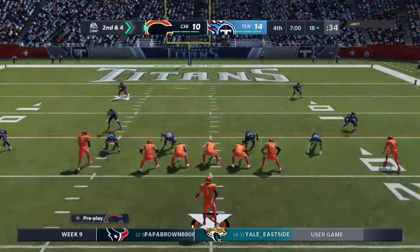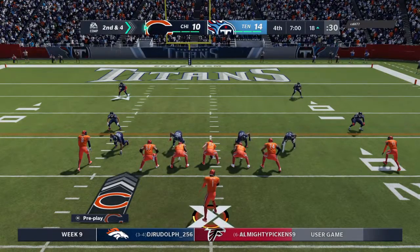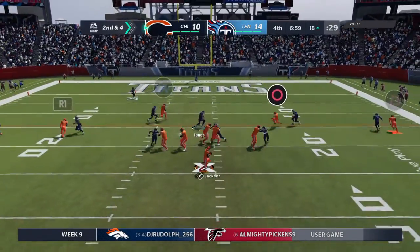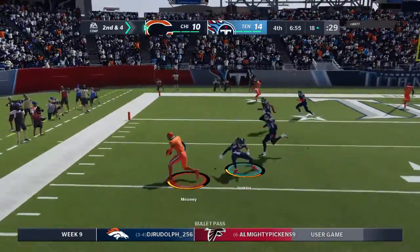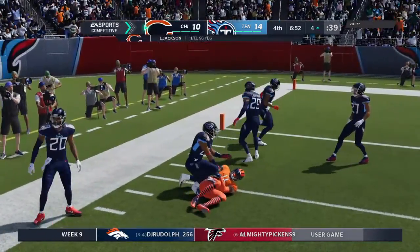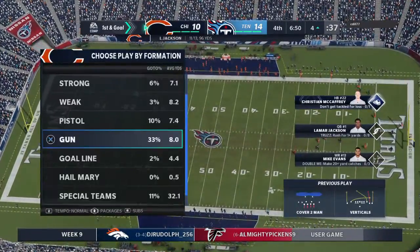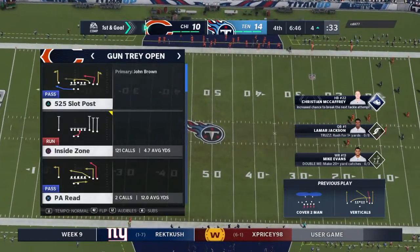On that last play, here's 2nd and 4 from the gun. Jackson. And this will be caught by Mooney, and all the way down inside the 5 to the 4. Jackson's pass, a nice pickup of 14, and it moves the stick, sets up a first and goal.